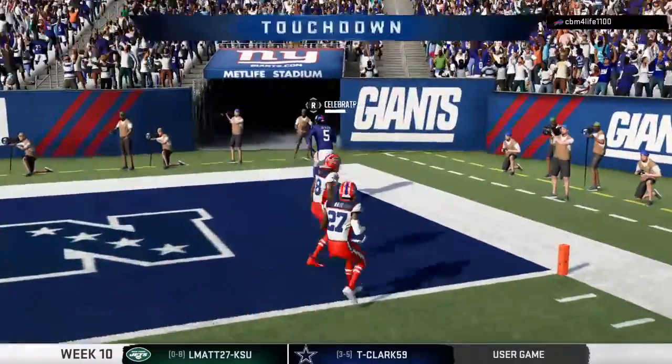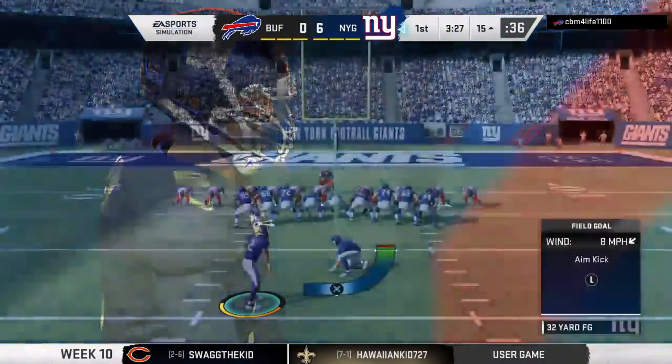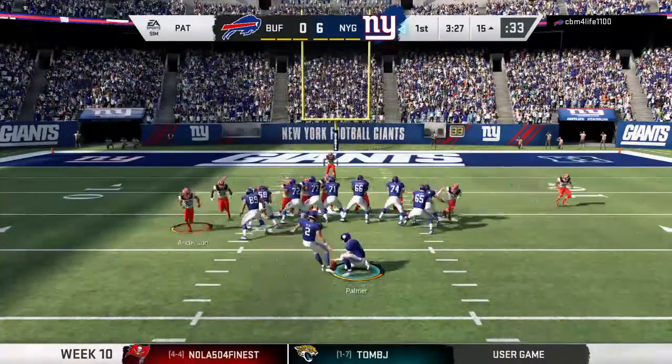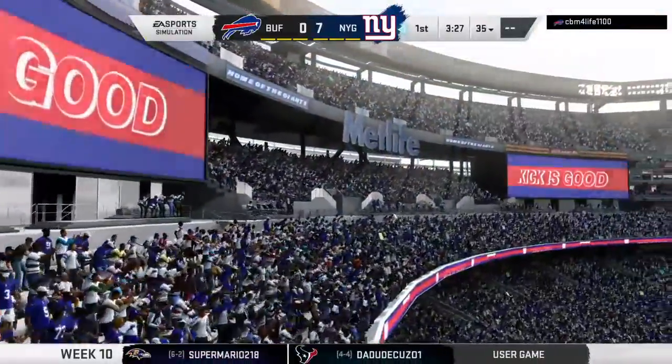And he will take it on in for a giant touchdown. Tyree Jackson keeping it himself from 7 yards out as his guys are able to strike first here in this opening quarter. Rosas good with the extra point, and it's now a 7-0 game.